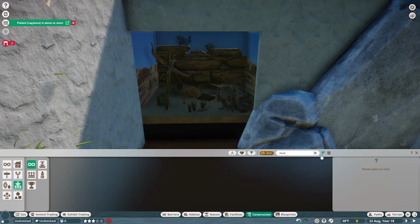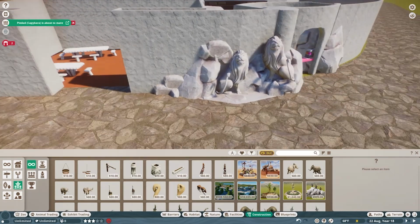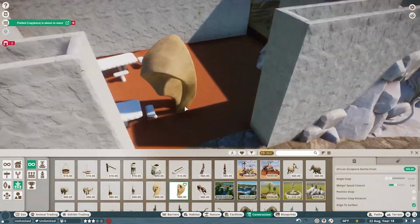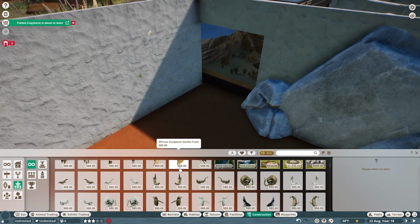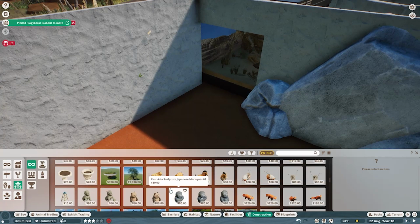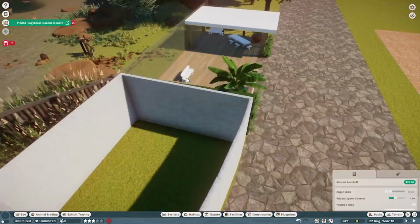And so I really actually like this building quite a bit, and I do end up putting more exhibits in that curved part to the right of the shop. So yeah, it's got enough going on. It's actually useful to the guests. It looks cool as you walk past it.